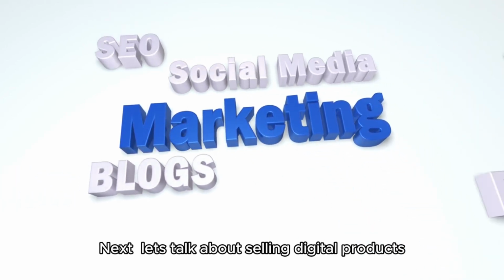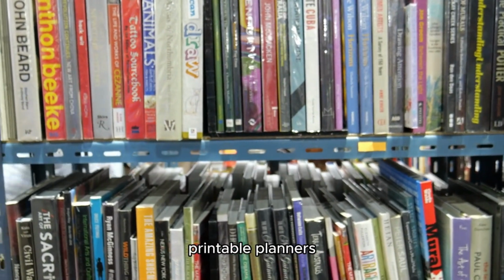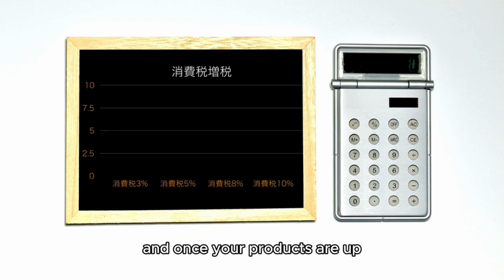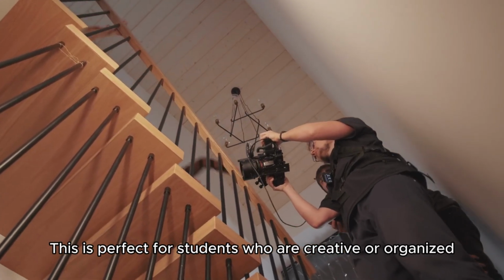3. Selling digital products or services. Next, let's talk about selling digital products. This could be anything from creating study guides, printable planners, or even selling your own art. Websites like Etsy and Gumroad are great places to start, and once your products are up, you can continue to make money with minimal effort.